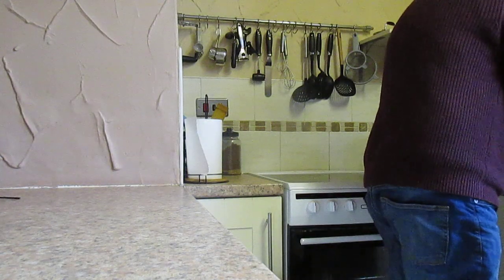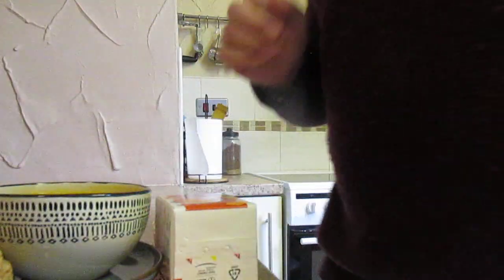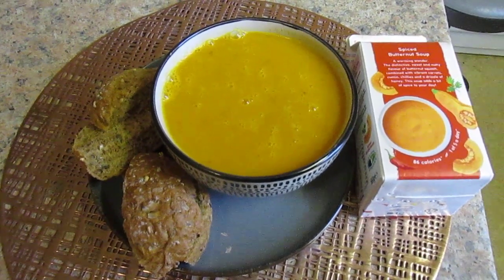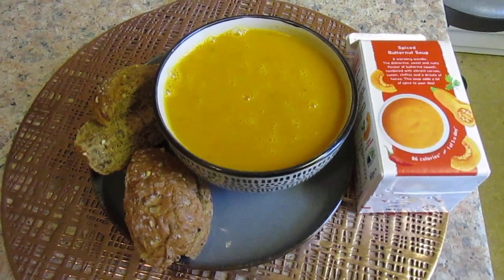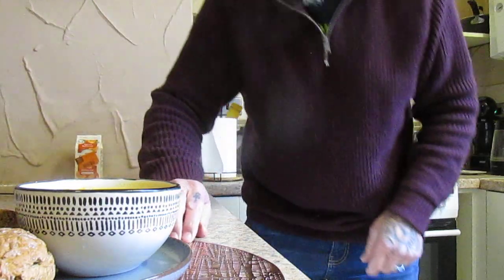Right, I've done it on the hob, as always. And I've got it here, folks. I'll show you what it looks like. I've got some bread with it. Looks very similar to the picture on the box, doesn't it? Right, so down to the taste test. But what a huge difference in price.